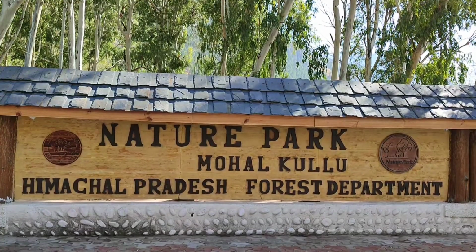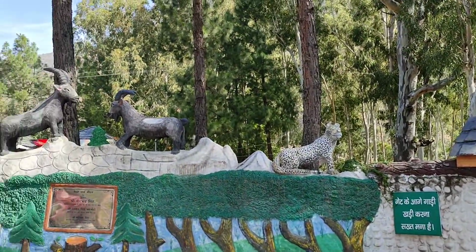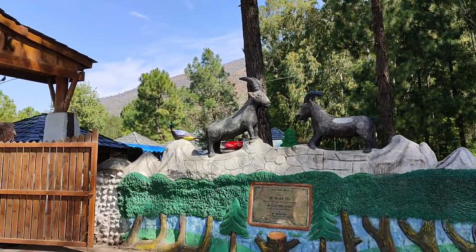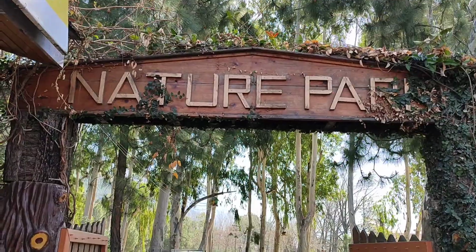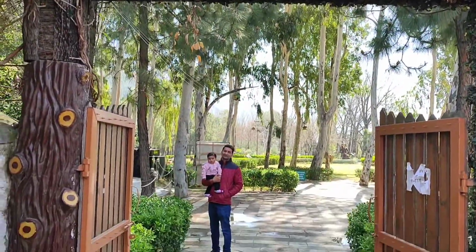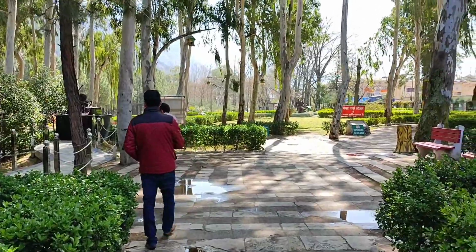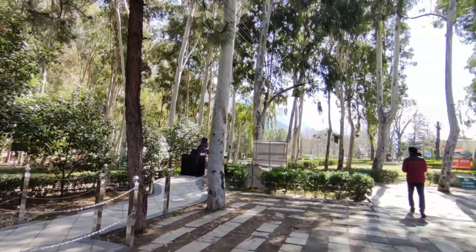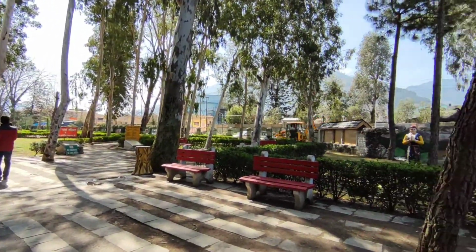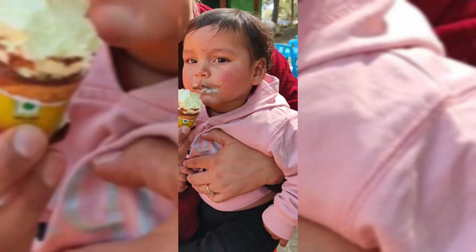This is also a must visit place, and it's a great initiative by the state government. The nature park is built in a vast area and it's very well maintained, and still construction and maintenance is going on, but it's amazing.